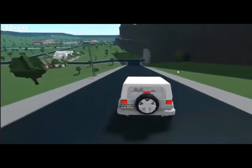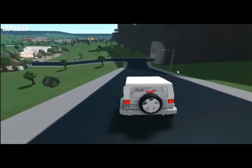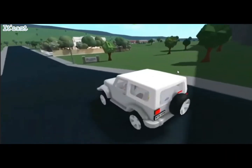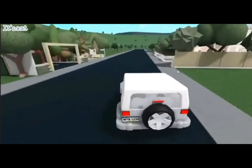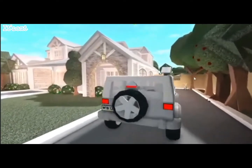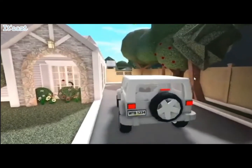I think we're just entering the side where all the houses are, and I think I see our house. Oh, it's Riverside. Is this it, Mom? Guys, this is the house. This is so pretty. Yeah, it's beautiful.